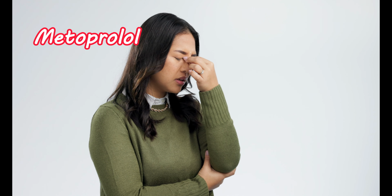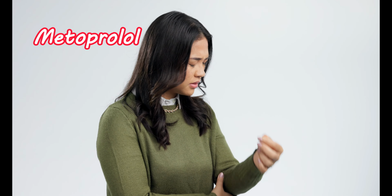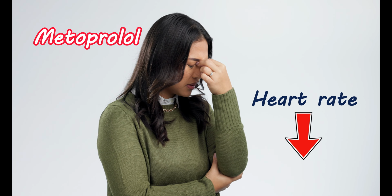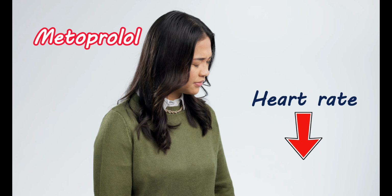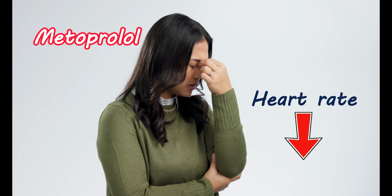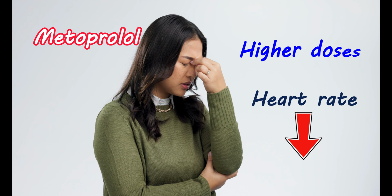The first side effect is fatigue. Use of metoprolol can make you feel tired and weak. These side effects are very common, observed even with the first few doses. Since metoprolol is a selective beta-1 blocker, it reduces heart rate as well as pumping of the heart. Therefore, you may have the symptoms of fatigue due to the low blood supply to the systemic organs. This fatigue can be more pronounced when you're using this medication at higher doses.